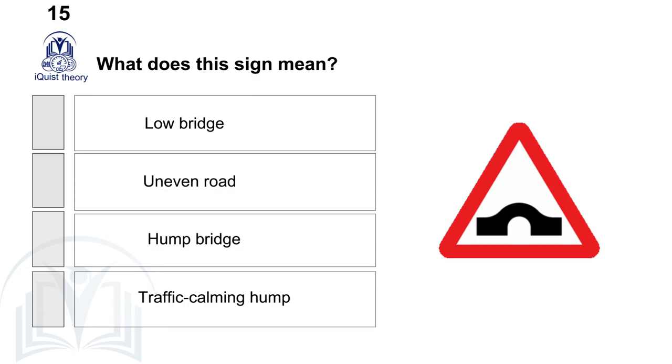What does this sign mean? Low bridge. Uneven road. Hump bridge. Traffic calming hump.